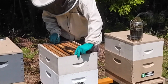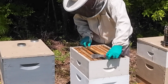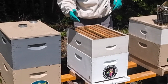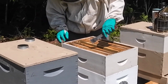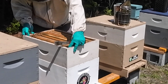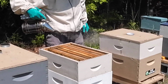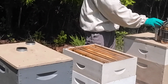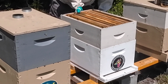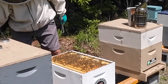So they may be working on this so the queen can get up here. They ain't doing nothing on that one. Doesn't look like they're doing any on any of these. So they're working comb from about right here out. So we'll go ahead and get in the bottom here, see what the brood nest looks like. And it's full of bees.